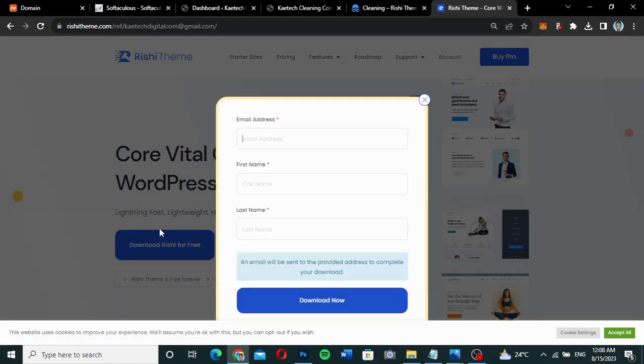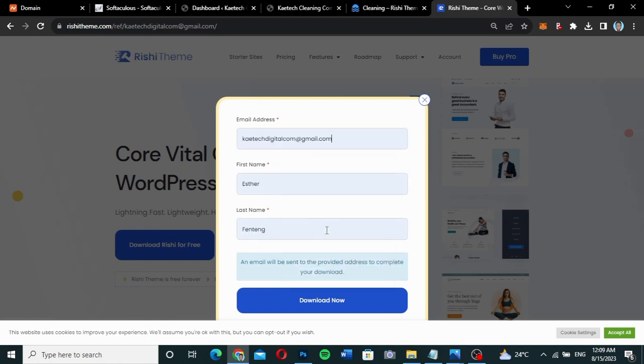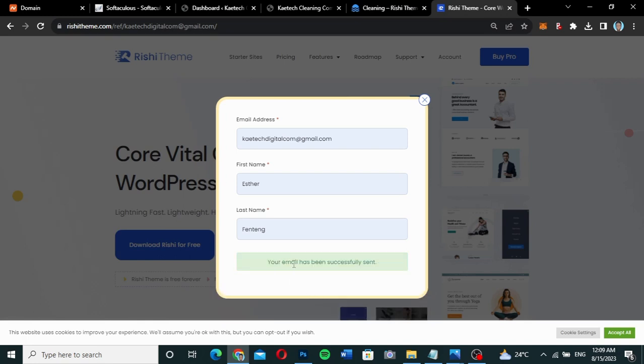Okay, so you can download over here, and then they'll ask you to provide your email address, and then your first name, and then your last name, and then the email will be sent to your email address to be able to check it. So what I'm going to do is use this particular email over here, and then I'll go ahead and click on download now. So your email has been sent successfully. So they've sent me an email, so I can go ahead and check it out.